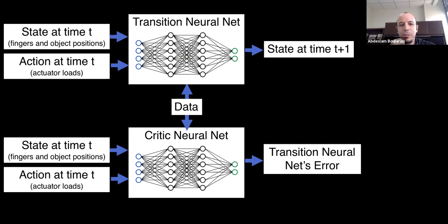So typically you have the state of the hand at a given time, and then you have the action that you want to apply, which is the actuators' forces or loads. And then you have a neural network that predicts where the fingers are going to be at the next time step. Here's an idea that I proposed: in addition to learning to predict the state at time t plus one, we also want to predict where the neural network makes errors.